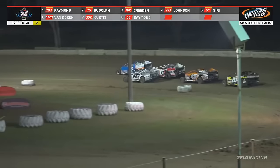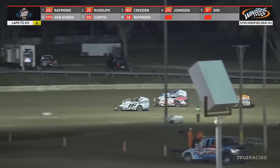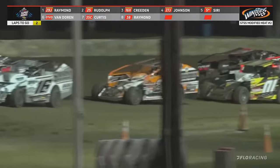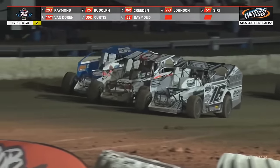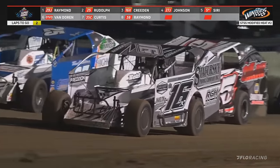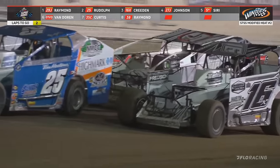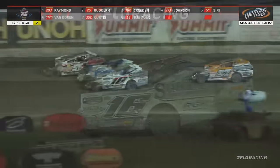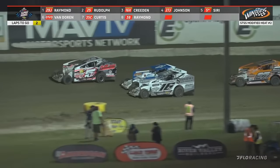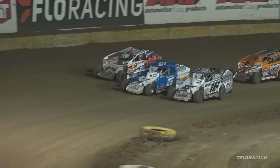So the doctor, he'll be happy with this. Oh, Seary and... I don't know what's going on here. We got a little bit of a dispute going on up front here. Creedon and Seary are rubbing wheels here. Danny Johnson's in there. There's a report from one of the officials that something might be sparking on Danny Johnson's car. Possibly just brakes. We saw that from Tanner Van Doren as well. Possibly just brakes. I think Seary's disputing, he wants the spot.